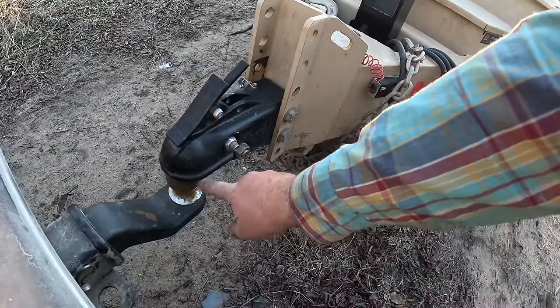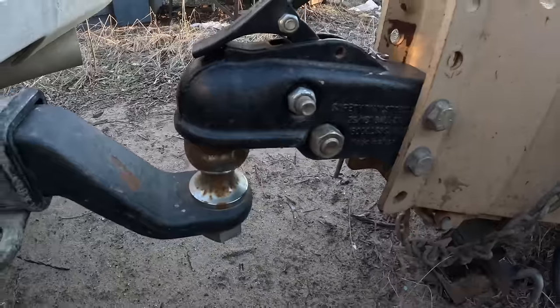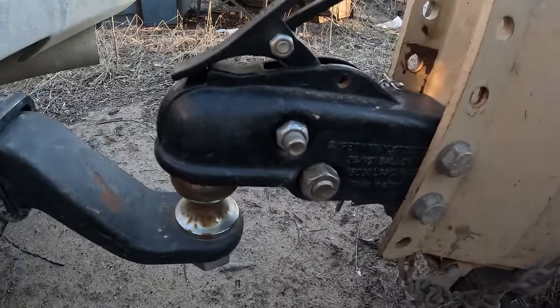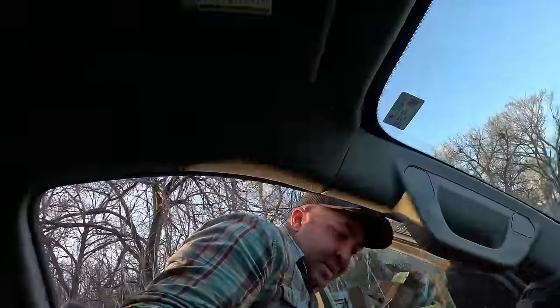I always like to make it to where this just barely clears above the ball. That way if I back up too far, it hits this and it doesn't tear my bumper up any worse than it's already tore up. I need to grease that ball again. I like to keep it greased up, that way this pops on there a little easier, but it'll be okay. Yeah, I was pretty well lined up, pretty good. There we go, got everything hooked up. I am on the road.